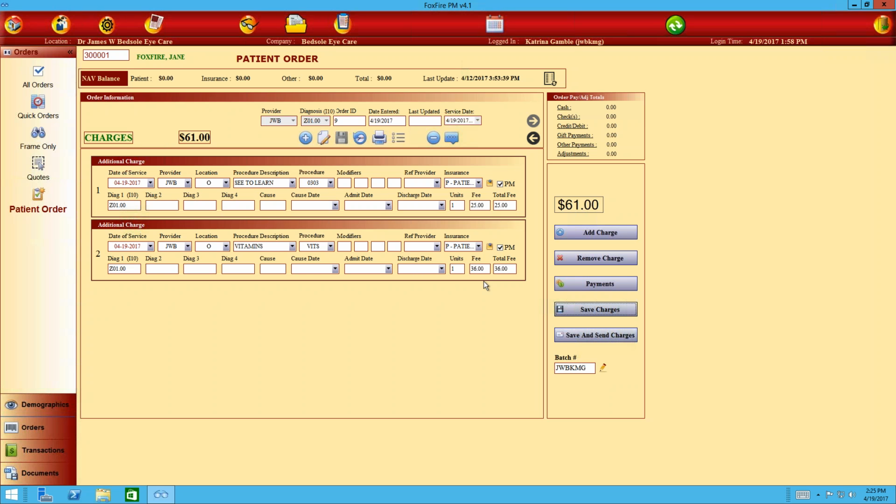Okay. Anytime that the patient sees the doctor and the doctor sends charges, we are going to handle those charges in a little bit of a different way. So let's go ahead, and I'm going to show you how to do it the easiest way. But there's really two different ways to get there. So if you click at the very top of Foxfire, there's a 1, 2, 3, 4, 5. The sixth is just like a manila envelope with a piece of paper coming out of it.